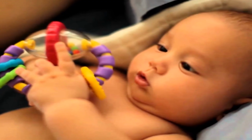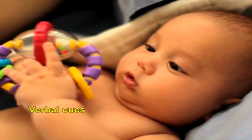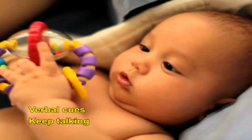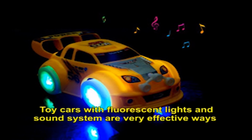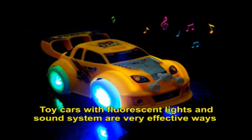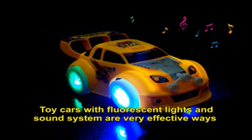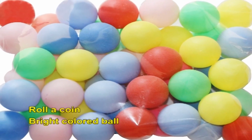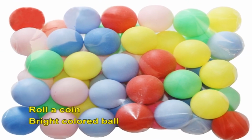While the mother is moving across the room, she should constantly give the child verbal cues or keep talking so that the child is interested in following the mother. Toy cars with fluorescent lights and sound system are very effective ways to make the child follow the toy. Roll a coin or a bright colored ball across the room so that the child can follow it.